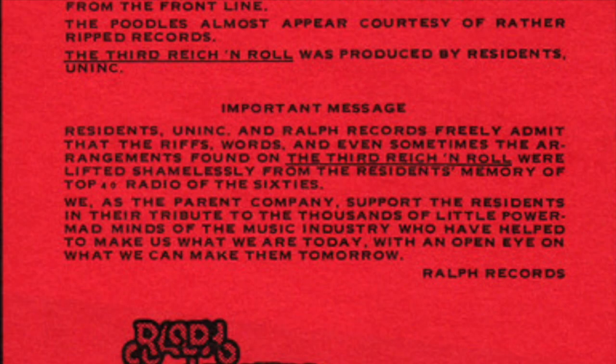But the good people at the Meet the Residents Wiki helped me out. They translate it as, "It's just a rich display of good old American know-how." Thanks a lot for that, guys. I was totally stumped. The last section of text reads, "Important message.